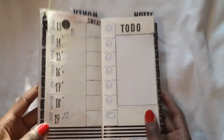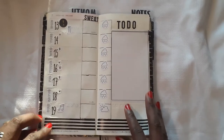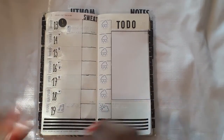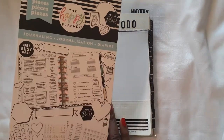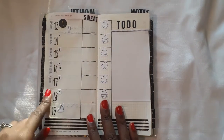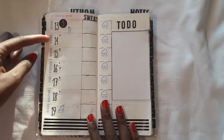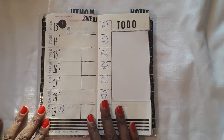So I took a few stickers and kind of made them my own. And this is something that I would suggest to anyone if you're like me, trying to more stick to a budget and not buy all the things. I took some stickers from the bullet journaling sticker book, and I just cut them down. So they're not even, they're not perfect, but I don't mind. I know what day it is, so that's all that matters.